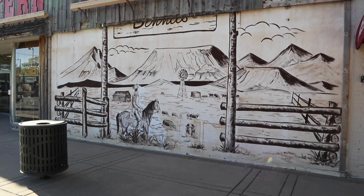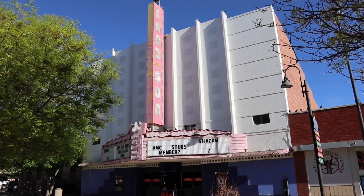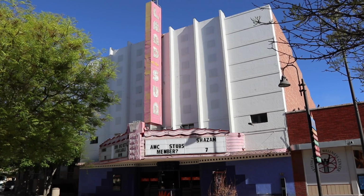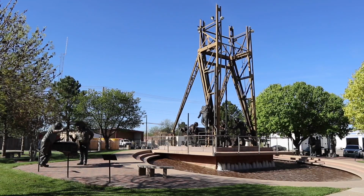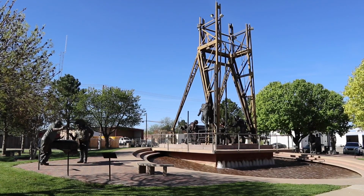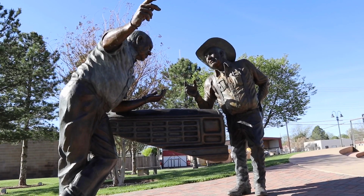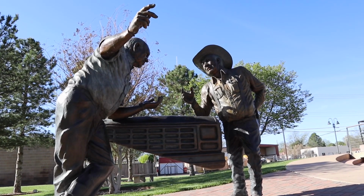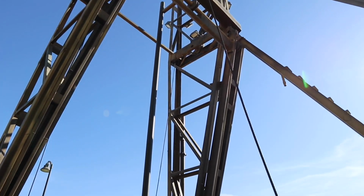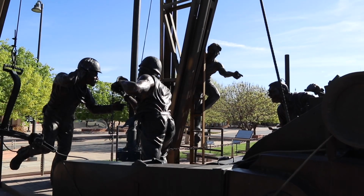Out on the plains, no big skyscrapers there. This theater looking pretty sweet. Plays brand new movies, but still has this nostalgic vibe, neon included. Above this fountain is the recreation of a 1950s drilling rig. A lot of workers on there. And to the left are two gentlemen having a discussion on top of the hood of a truck. You know it's a serious conversation when the hands start flailing. They're getting down to business. Those who operated these rigs back then were given the name the Roughneck Crew. That's them right there.